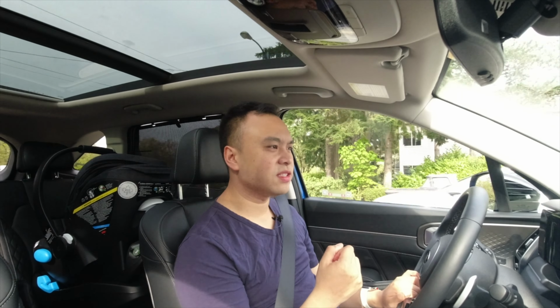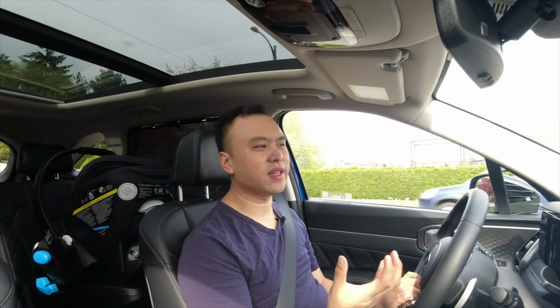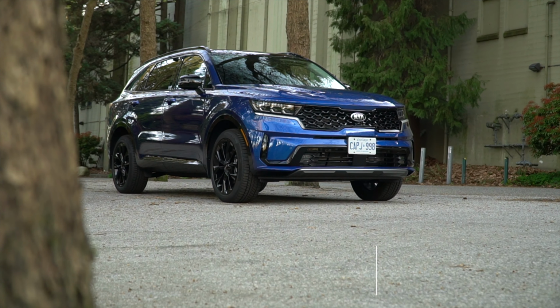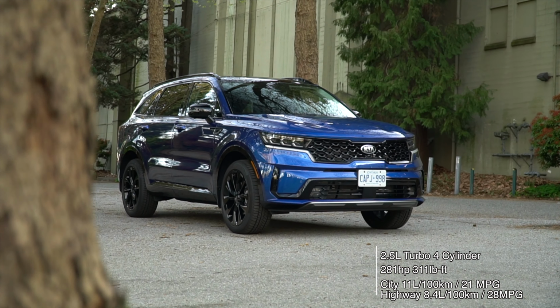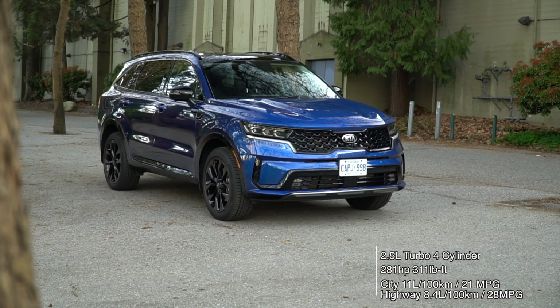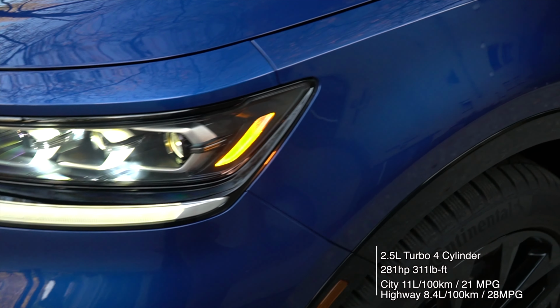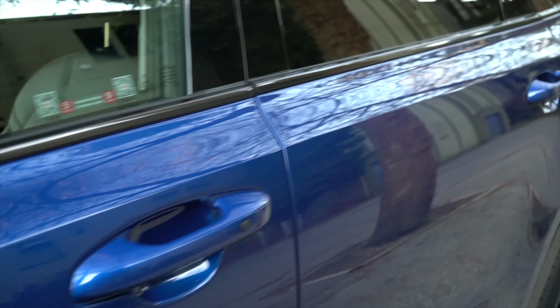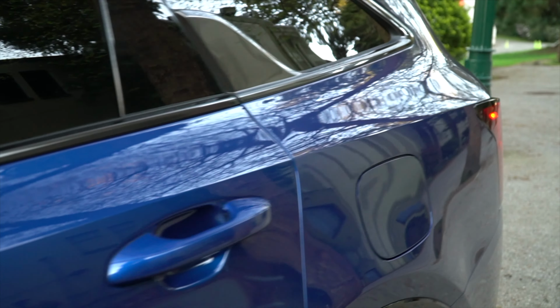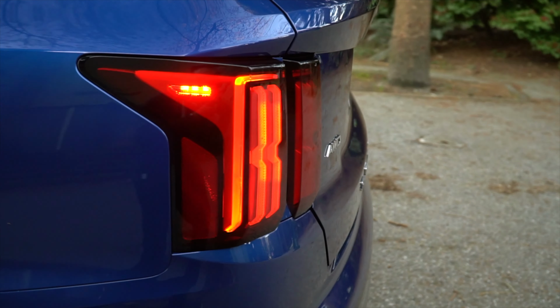But let's be honest, that's not the engine you want to get, because that's the same engine that you get in the base Tucson, and it's not enough. You want more power than that. And that's where the turbo engine comes into play. It's still a 2.5 liter, but it's a 4-cylinder turbo, and it makes 281 horsepower and 311 pound-feet of torque. That is mated to an 8-speed automatic driving all 4 wheels for any of the models here in Canada. And it's sufficient, I would say.